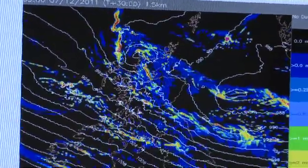We have seen an increase in accuracy over the years. So a 4-day forecast that we produce now is as accurate as a 1-day forecast was back in the 70s. So we've seen the benefits of supercomputers and all the additional information coming in. I mentioned satellites earlier. That is a big part of the information that goes into the models.